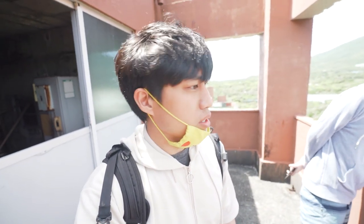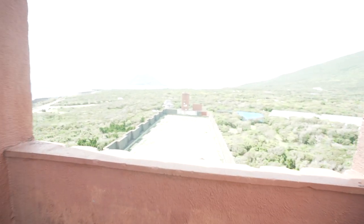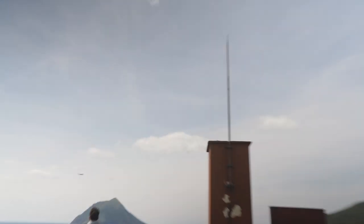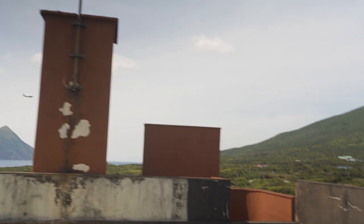We just reached the highest peak of this abandoned hotel. Seriously, just camp here. Wish. Yo! The plane! You can see it landing from here. That looks crazy.